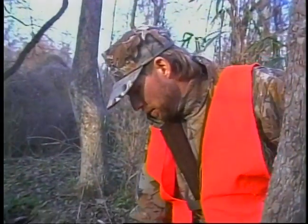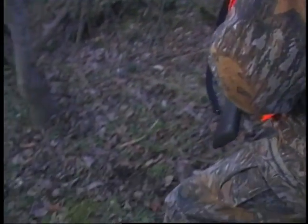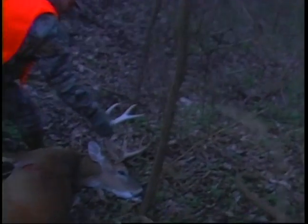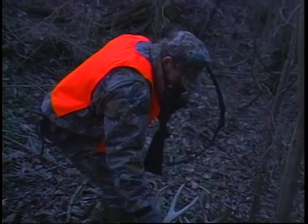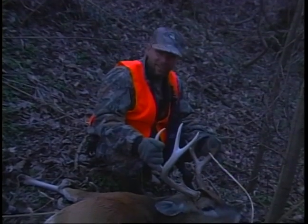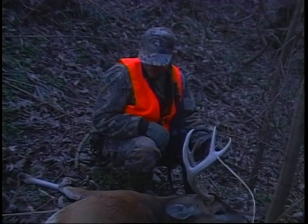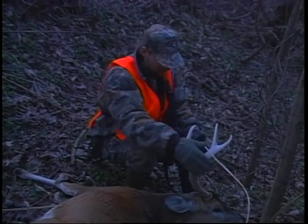Come right down through here. The barrel's tore up with blood. And there he lays, piled up. That'll do. Yeah, that'll work just fine. Man, that slug hit a number on him.